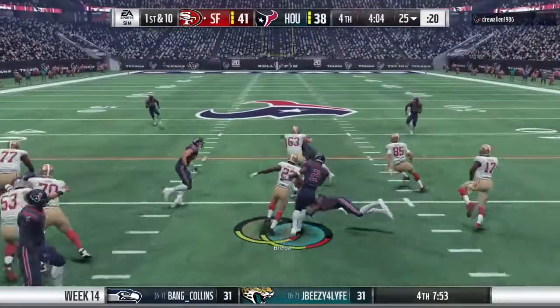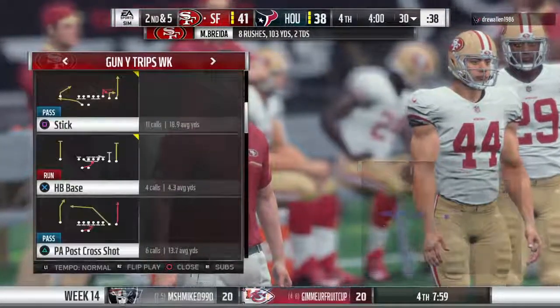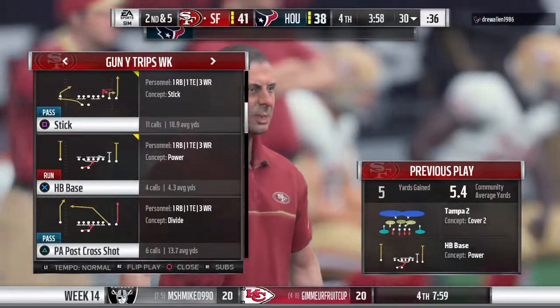They'll run it now out of the gun. And he'll go down right at the 30-yard line. Give him 5 on the carry there, and it'll be second down.